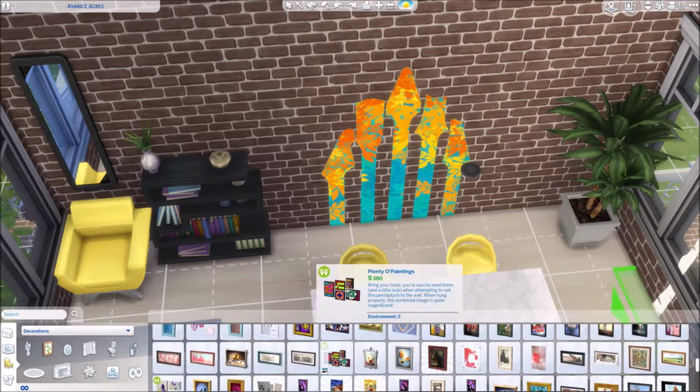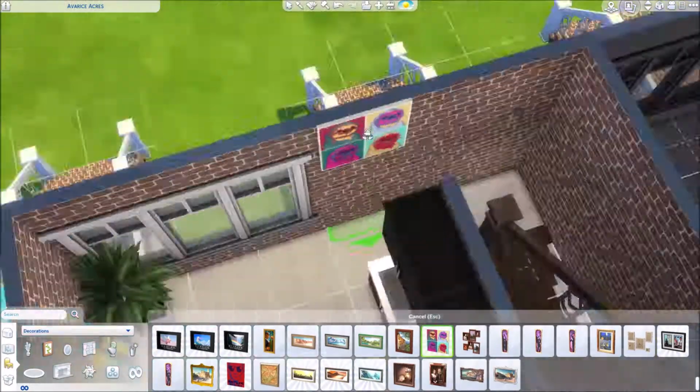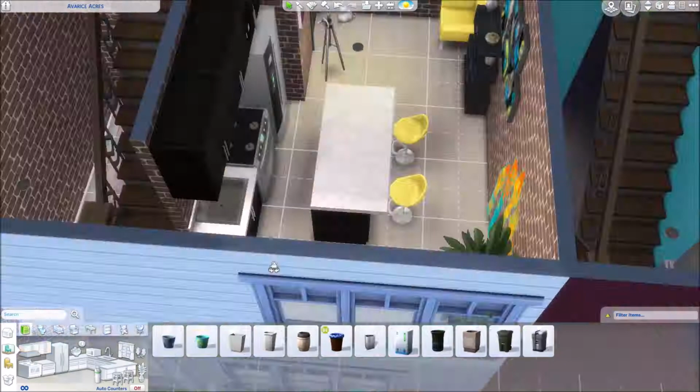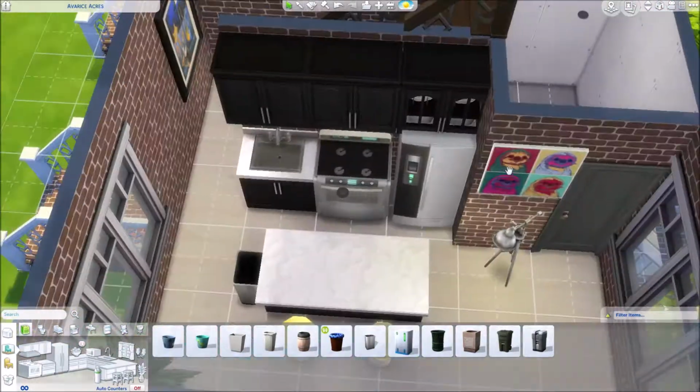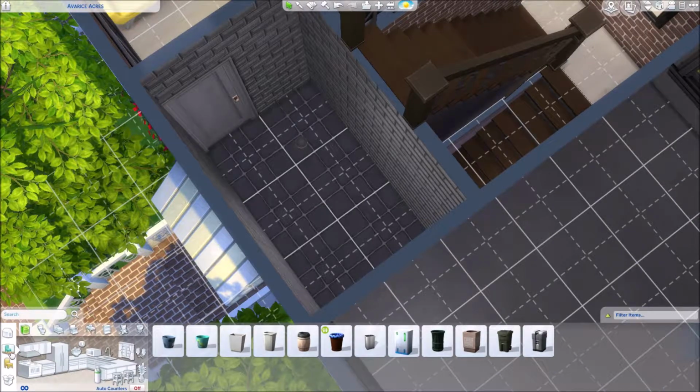And then I was trying to find some really cool pop arty stuff to just pop on the wall there, which I did. Yeah, and I love the way this one turned out. As you can see, I did remember bins. I've popped a bathroom in there.